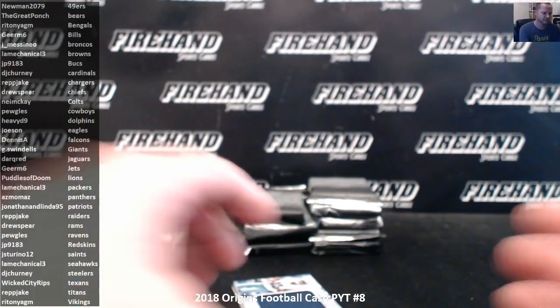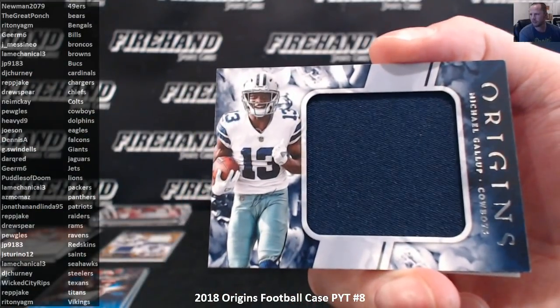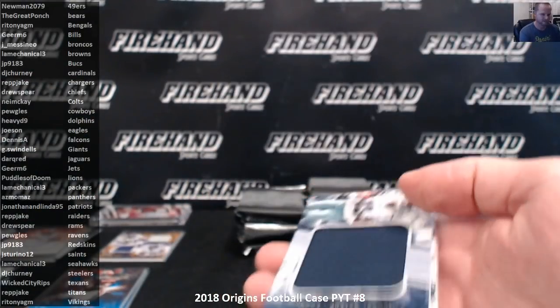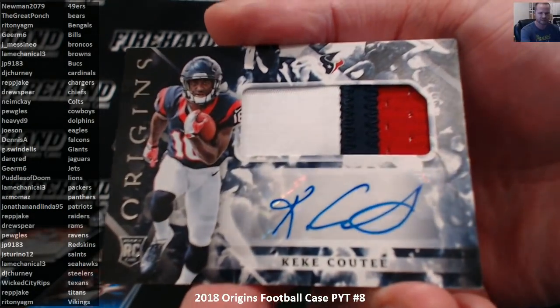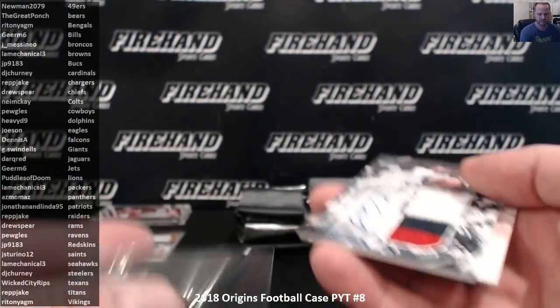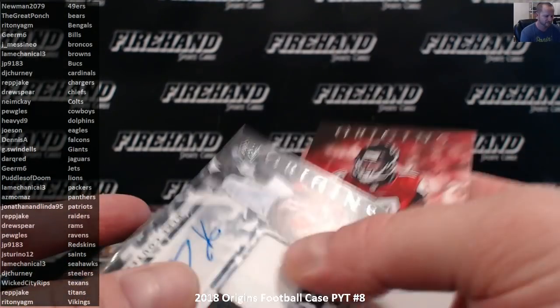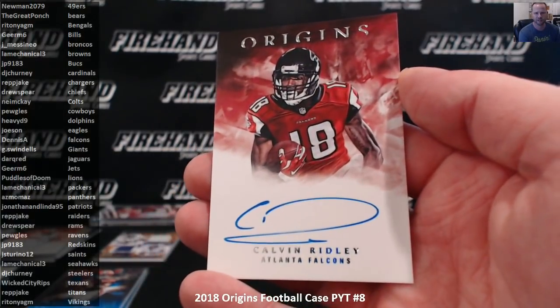Oh, Jesus. Michael Gallup for the Cowboys, Jumbo Jersey. Hugels. More Kiki. Back-to-back boxes. Wicked City Rips. And a nice Calvin Ridley for the Falcons. On card, going to Dennis A.